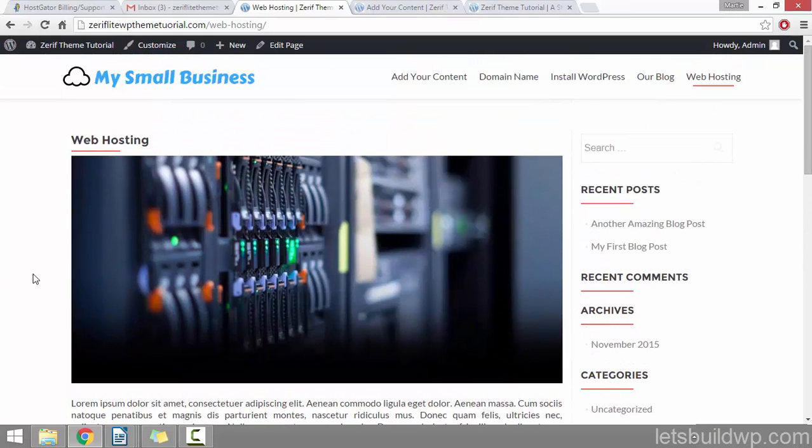Once we know they're all working, the next thing we're going to do is create a custom menu, which is going to appear in the top right. We're going to add a home button to our menu, so people can just click the home button to get back to our home page, because not everyone knows that if they click on your logo it's going to do that. So we're going to add a home page, and we're also going to change the order that our pages appear in the menu.